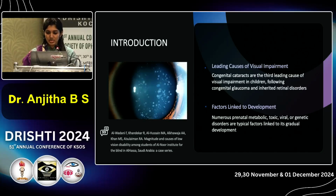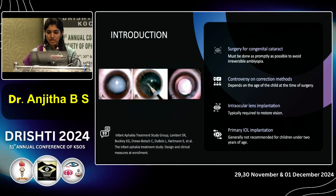Numerous prenatal, metabolic, toxic, viral or genetic disorders are typical factors linked to its gradual development. And to avoid irreversible amblyopia, surgery for a congenital visually significant cataract must be done as promptly as possible. The controversy remains on the method of correction of the resulting aphakia, which depends on the age of the child at the time of surgery.